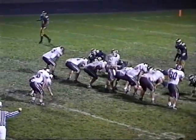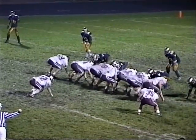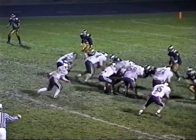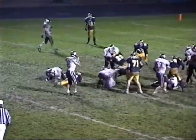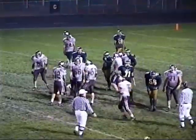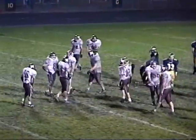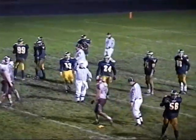Receiver split to the far side is Kelly. Some movement along the line now. Rainey shifts over to the near side. Powell's on the wing. And some movement. Somebody moved just a little bit too soon before the snap for Moline on the offensive side. Oh, that's too bad. That was a nice play, too. He would have got a lot of yards over there on the far side of the line.